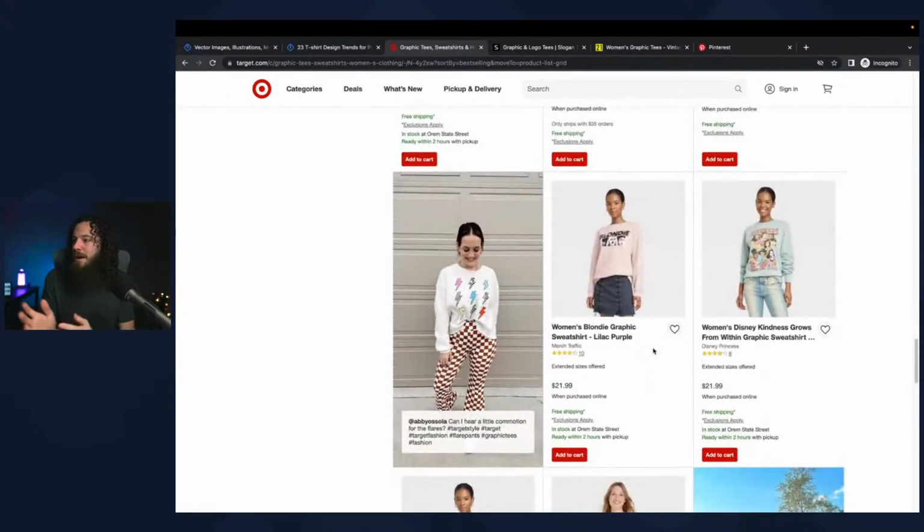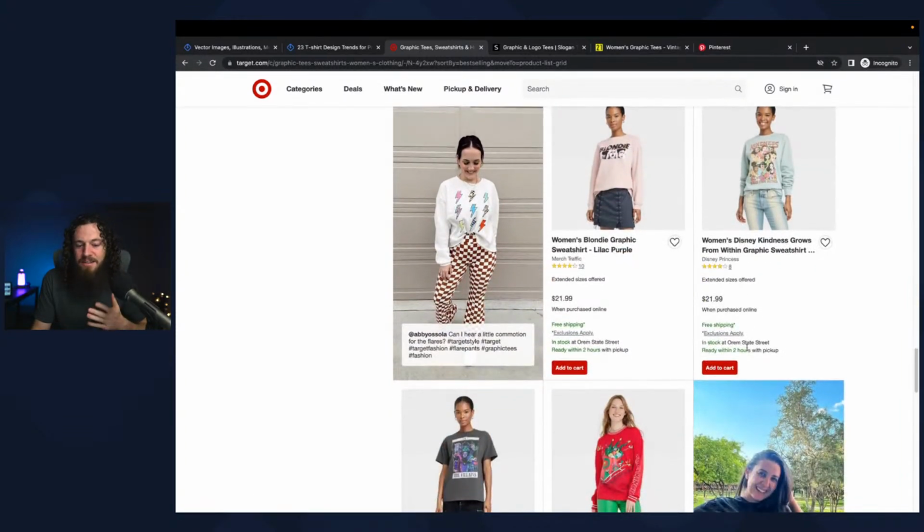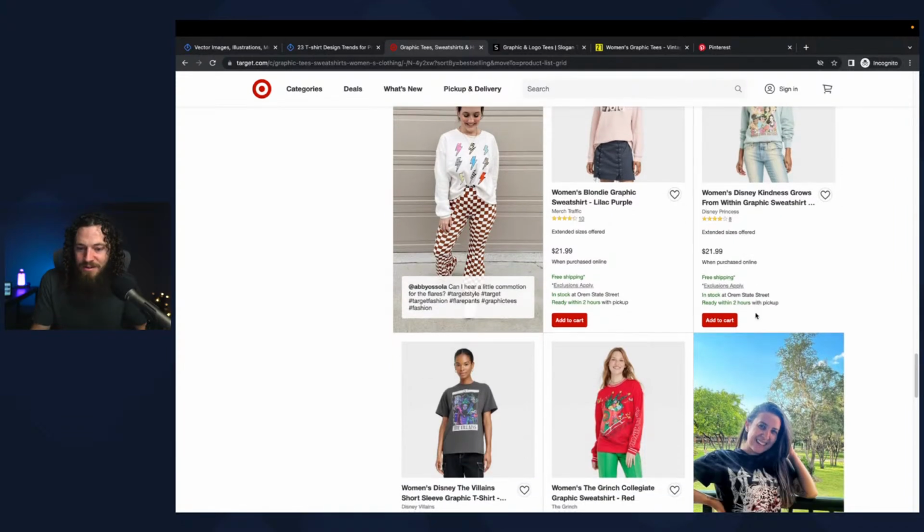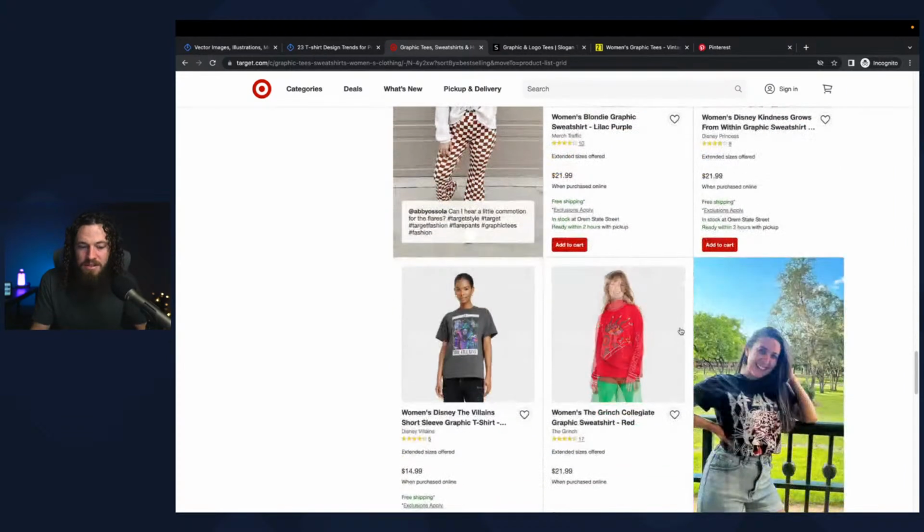And I know what you might be wondering is, okay, but they're doing a lot of trademark designs like Disney designs and different bands and things to that nature. It doesn't matter that they're doing that, because you can still pull inspiration from that even though you can't use that. And I highly recommend never designing something like that unless you want your store to get taken down. But you can still gain inspiration.